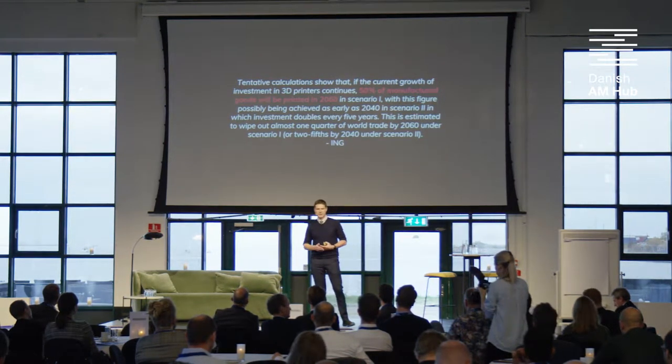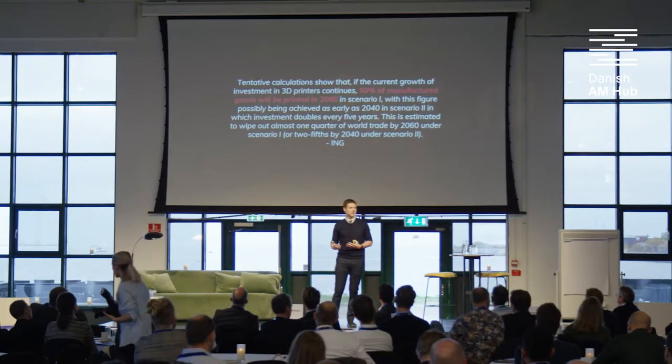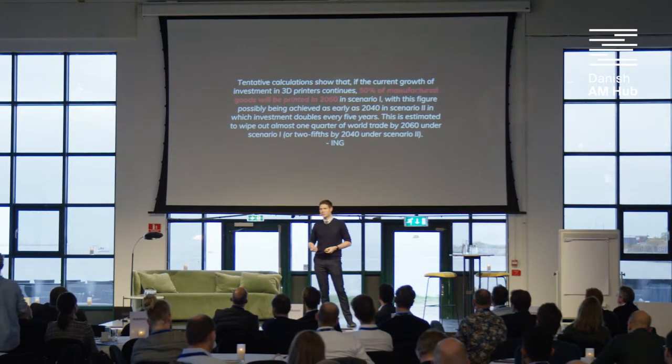There's an interesting study that came out by ING just a couple of years ago where they looked at a couple of different scenarios, and their conclusion was that about 50% of manufactured goods will be printed in 2060. I like to tell my wife that the key to happiness is lower expectations. She doesn't always buy that, but I don't necessarily buy this statistic either, but I think it is safe to say that a significant amount of the world's trade is going to be impacted by this trend. And obviously, we hope to be part of it.